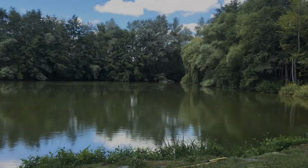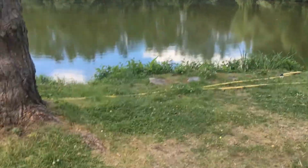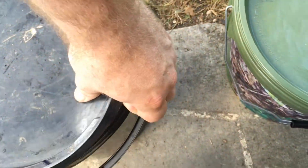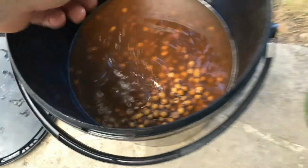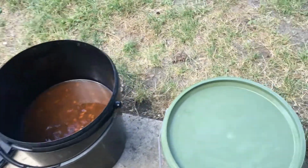Right, so I'm just gonna do a very quick video on the bait I'm using. So right, the baits I've got are basically tiger nuts, soaking in the juices they were cooked in.